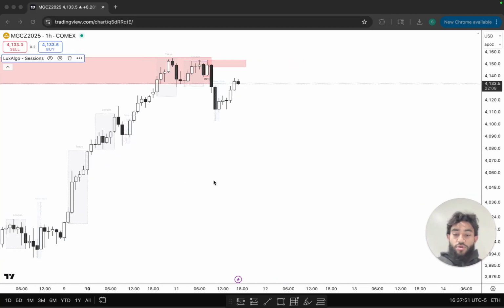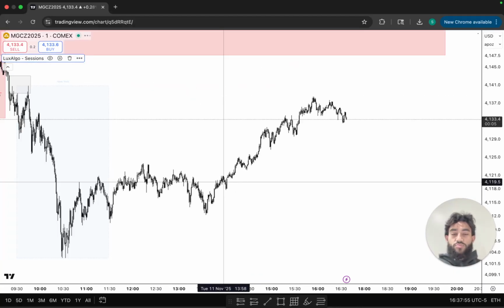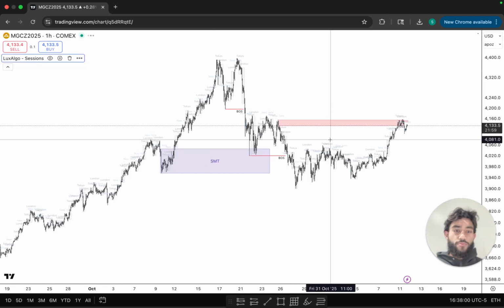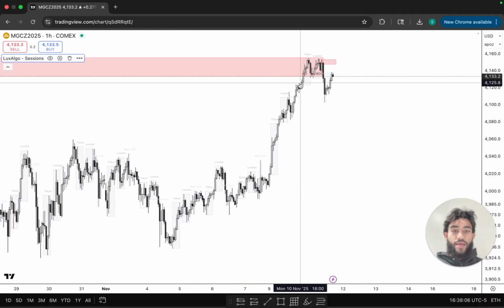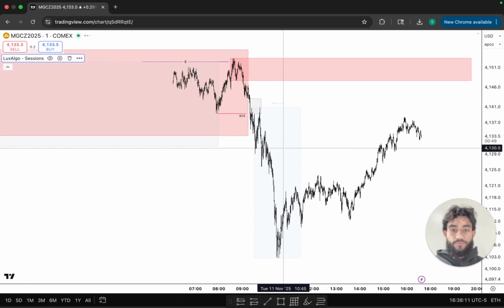I want to start off first with right here on gold. This was something I was looking at on gold. As you can see on the 1 hour time frame, we are in this supply zone, which caused this breaker structure down here. Price retraced back up into here, and I was expecting some type of reaction from the zone.